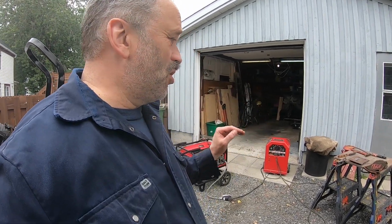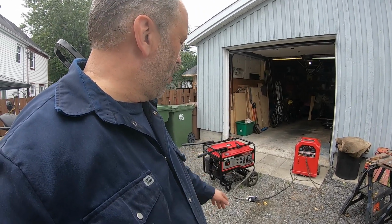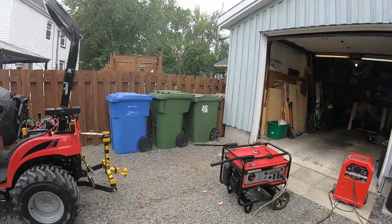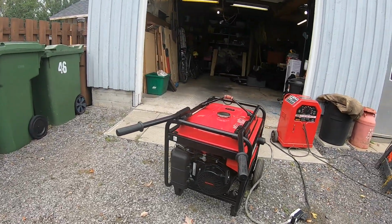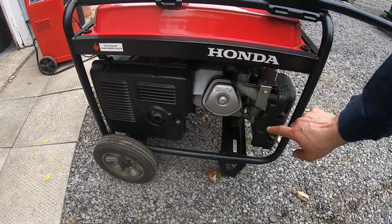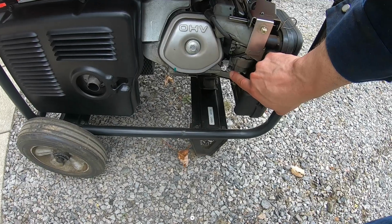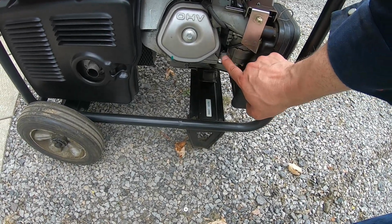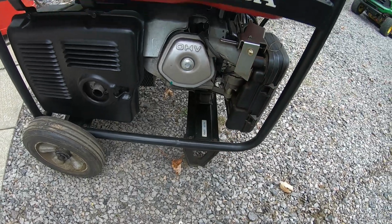So I'm gonna finish setting up the garage the way I like it, so at least I have better access. I'm gonna purge the generator. The neat thing about this is, if you can see, I just have to remove that screw. All the fuel in the bowl of the carburetor is completely empty.